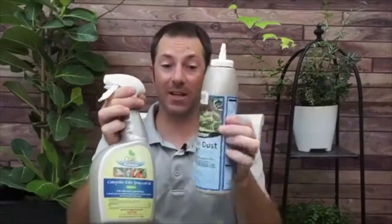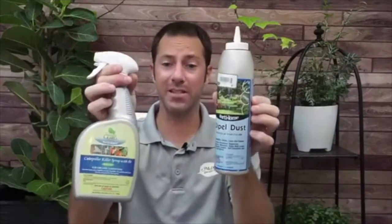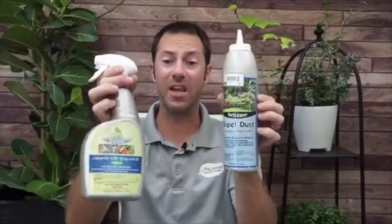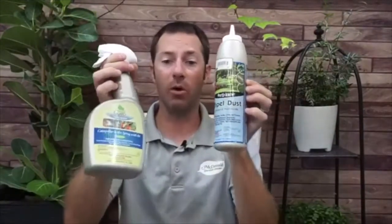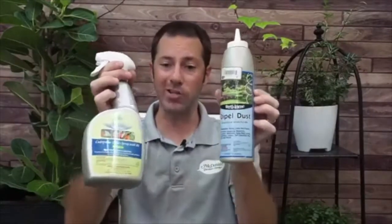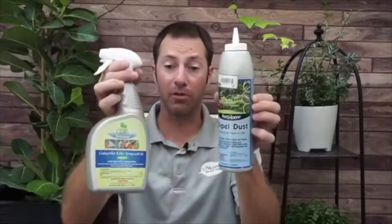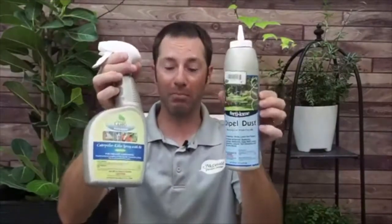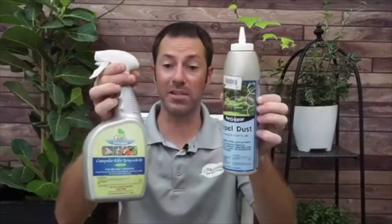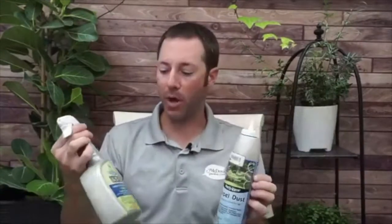Same exact ingredient, Bacillus thuringiensis, completely organic, completely safe, doesn't hurt anything except for those larvae. So that's only going to kill those little caterpillars, those little worms. So again, we're not talking about killing monarchs and swallowtails. We're talking about killing cabbage moth larvae, which are nothing but a problem for your fall vegetable garden, and completely safe. Just wash off your plants before you eat them. That's it, which I recommend doing anyways. Always wash off your vegetables no matter what.